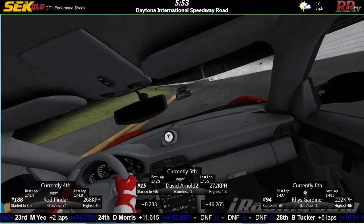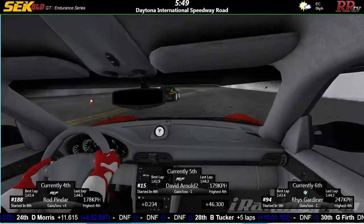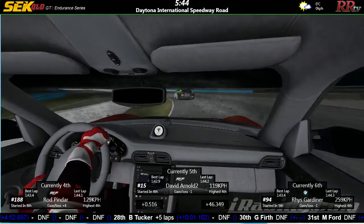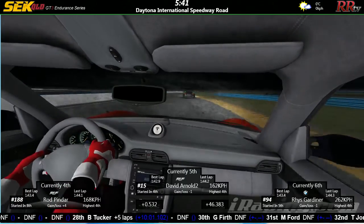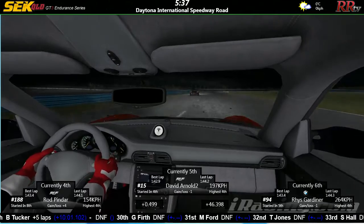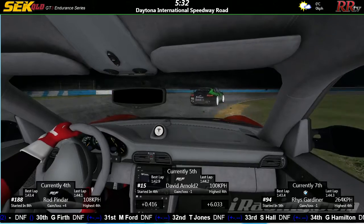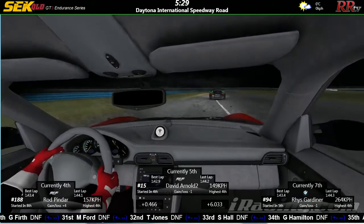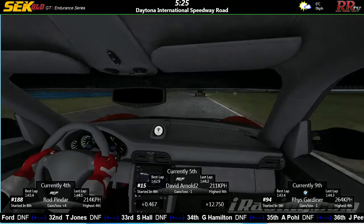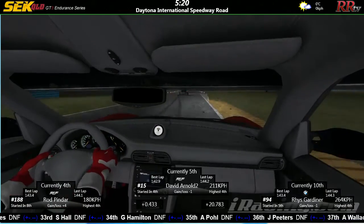Yeah, and just having a look at the inside, his windscreen's absolutely filthy. Yeah, Dave's definitely got more confidence into the braking zone, there's no doubt about that. But I think Rod's got the straight line speed. And if I was Dave and I was only a car length ahead coming out of the bus stop aiming for the finish, or even 2 car lengths, 3 car lengths, I wouldn't be holding a lot of confidence. I'm sure that the car 188 has got some straight line speed advantages over the 15. Yeah, it definitely looks that way.